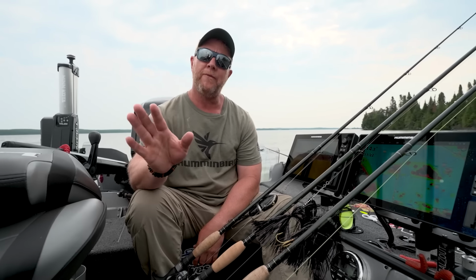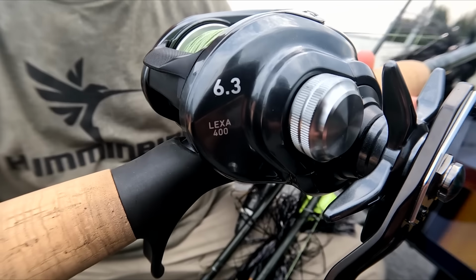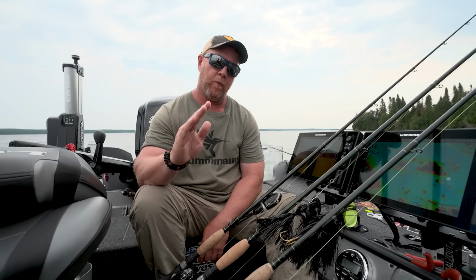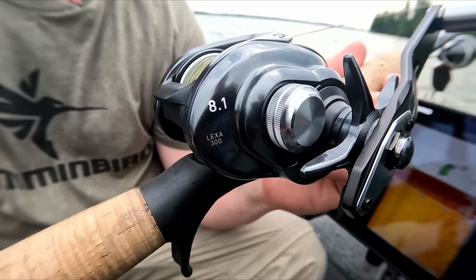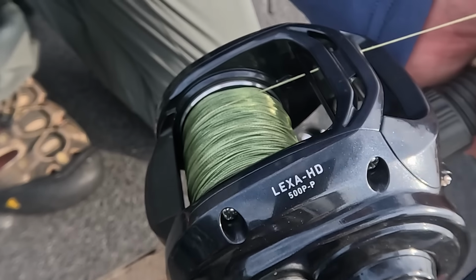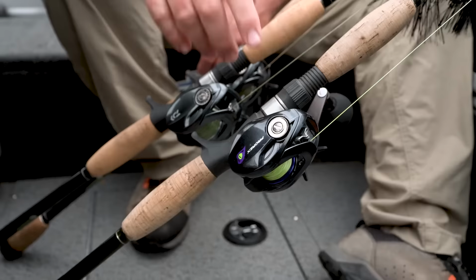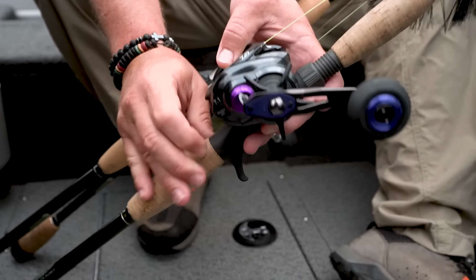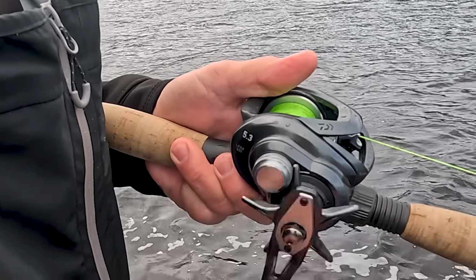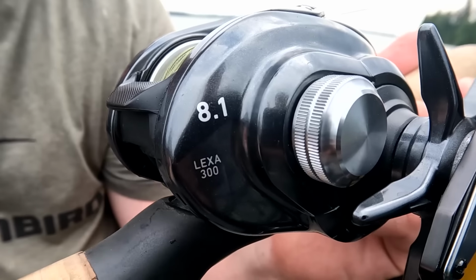You know, our favorite musky reels are the Daiwa Lexa and the Daiwa Pro Rex. Now within that, we like the models that are the 300 series, the 400 series. There's even a 500 series. It's a big reel for if you're throwing big rubber. Now within that, there are gear ratios. So depending on what types of bait you're throwing, there's a 5.3, a 6.3, 7.1, and an 8.1.